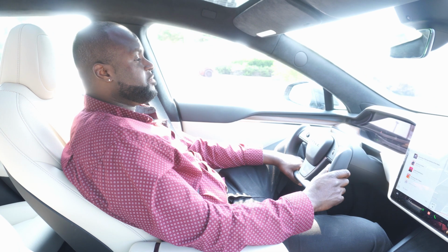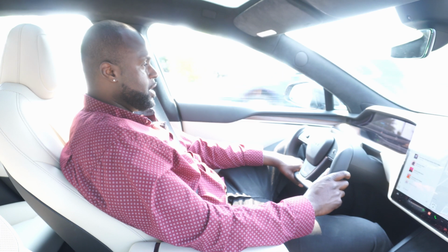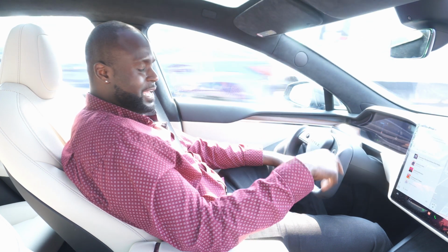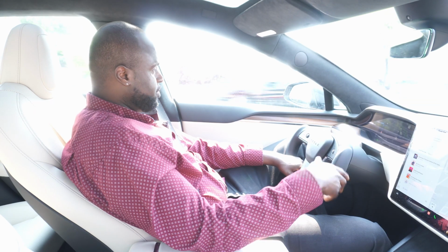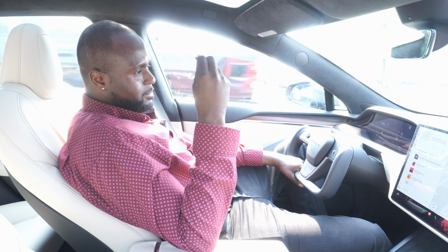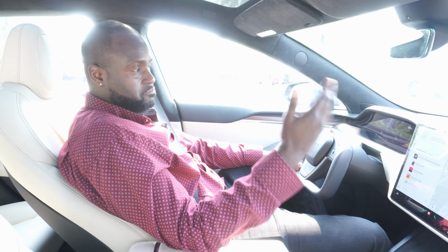I really like this vehicle. Right now I'm stuck in traffic. I'm trying to get back to Tesla's lot because I have to return this vehicle. This vehicle's not mine. I got it from Tesla Yorkdale. They've actually allowed me to take this vehicle out.